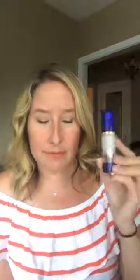And then this is going to protect you from urbanization. So this has what's called SeneShield, and urbanization is what I was saying before. It's the free radicals that are causing our wrinkles, right? So it's going to protect you from the air pollutants and the exhaust and chemicals, everything like that. And this is what's reversing all the skin damage to your face.